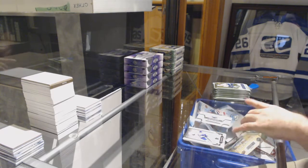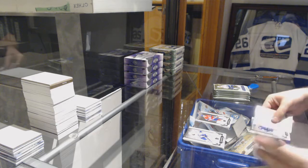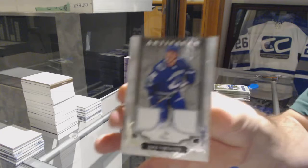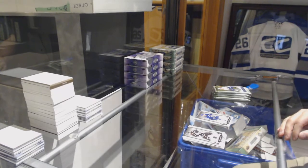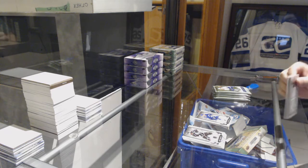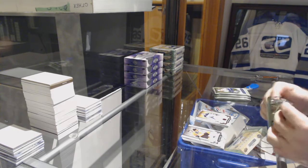For the Montreal Canadiens, dual jersey numbered to 99, Larry Robinson. Dual jersey for the Vancouver Canucks, numbered to 165, Jake Virtanen. There goes the pack. We've got numbered to 349 for the Winnipeg Jets, Connor Hellebuyck.